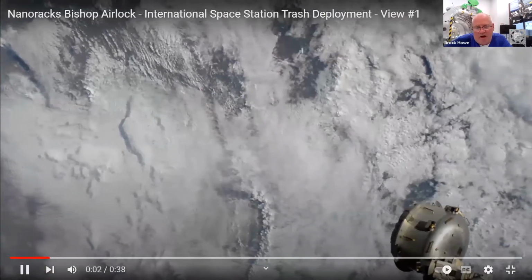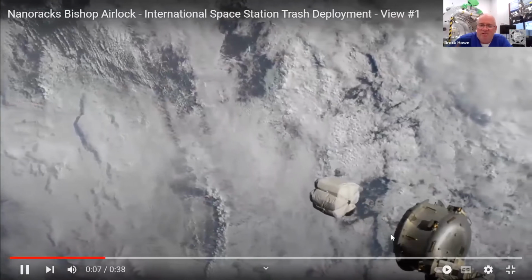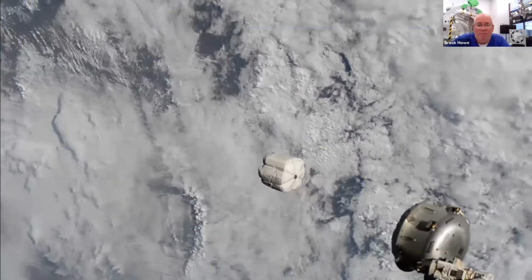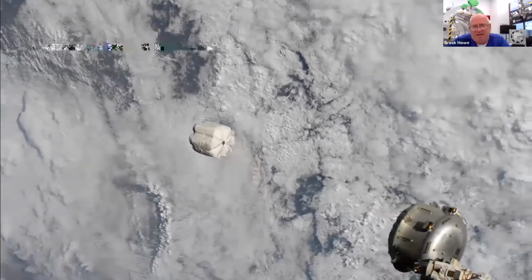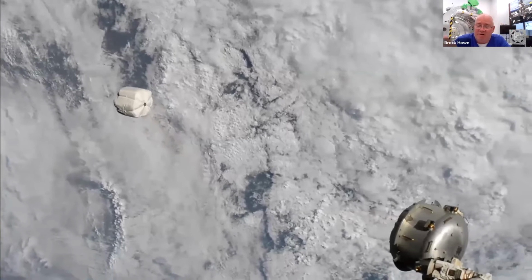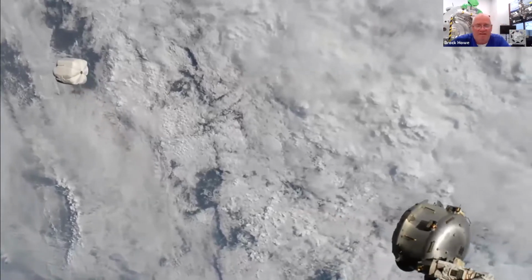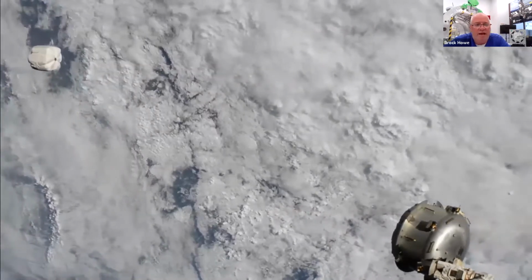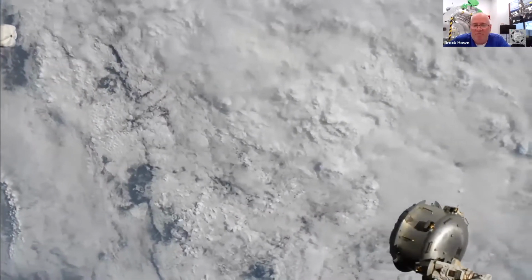So here's the airlock on the end of the robotic arm. There's our trash bag deploying out. It deploys at, we have requirements for speed, about 0.5 meters per second. That's a little over 1 mile per hour deployment velocity. And that's all checked on the ground per the testing that we talked about. That's real time. That's not slowed down or time lapse or anything. So that's about how fast that goes, and we deployed off the space station.